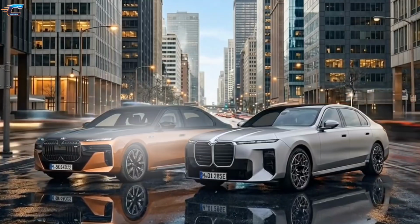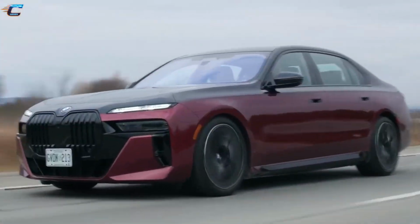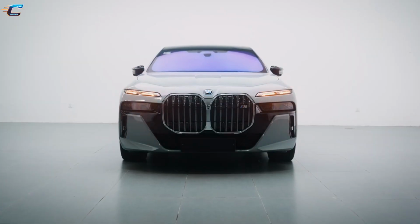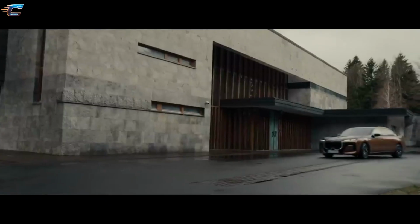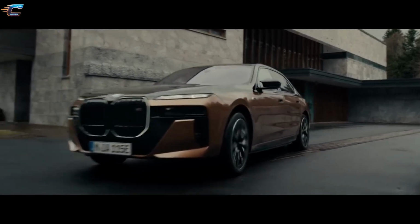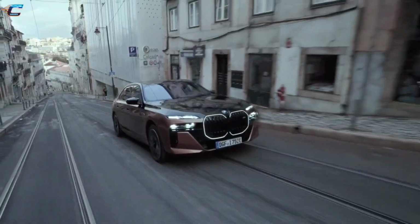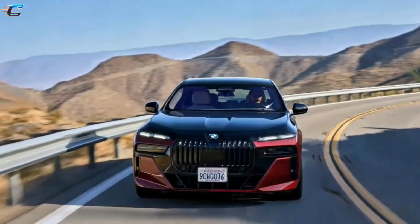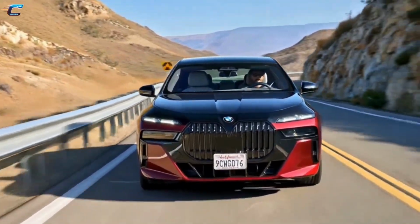Let's start with what most people care about: power. The 2026 model gives you three clear personalities. You've got the base rear-wheel drive version pushing around 449 horsepower. Step up to the xDrive 60. Now you're at 536 horsepower with all-wheel drive. And then, the monster, the M70, over 650 horsepower. That's not slow, not even close.